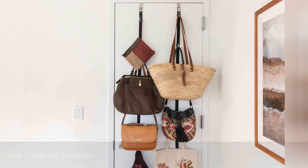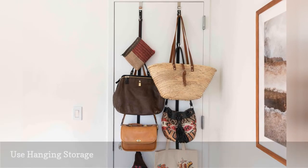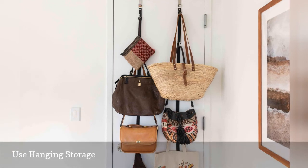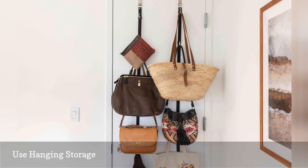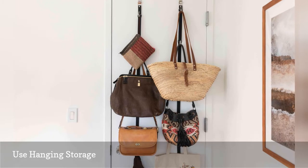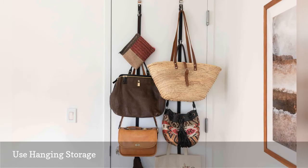Use a hanging shoe organizer for items other than shoes. In closets, these can be used for storing gloves, scarves, or jewelry. You can use them in the kitchen for boxed or canned food. The clear pockets allow you to see the contents while also holding them securely.